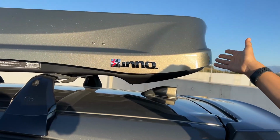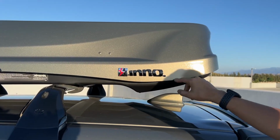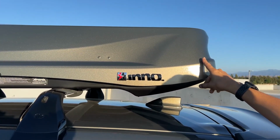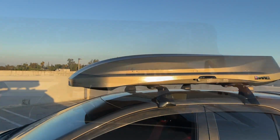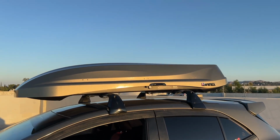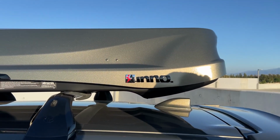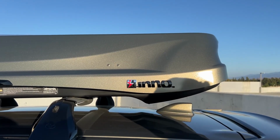Alright, so the next mod I have is this big old boat cargo box on top of my roof. It is from Inno Racks. I did paint match it to match the car. They do sell it in white, black, and red, but it's another beautiful addition that I love on my car. It actually is useful, and it lets me carry all my fishing gear that you guys have seen before on this channel, that I like to fish, all my poles and stuff like that.